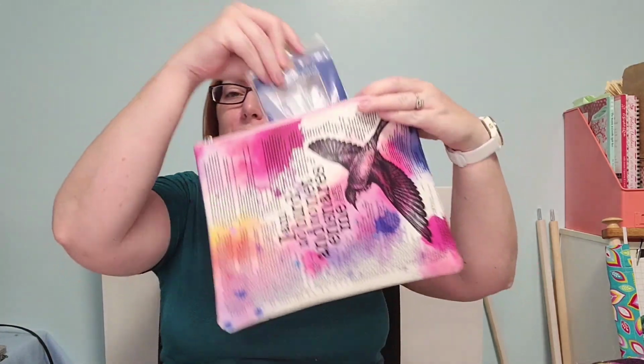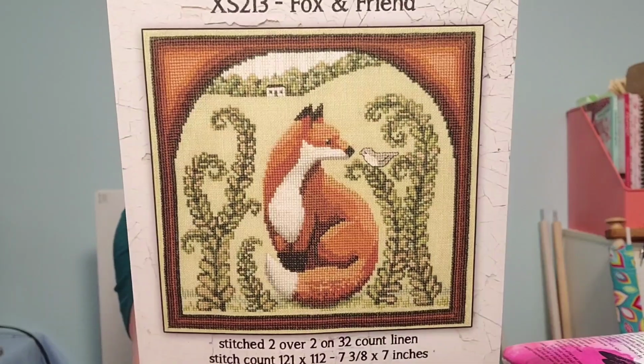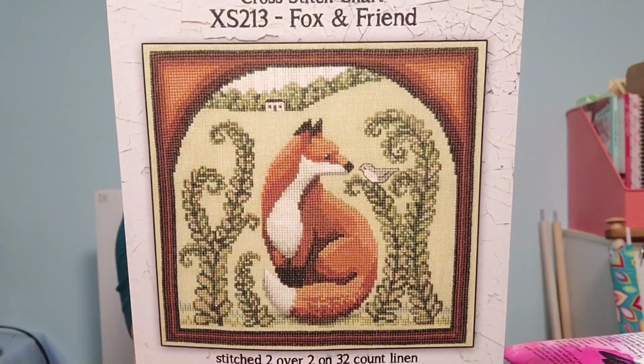There! So my little Mill Hills can go in here now. That works. Okay. So the final one that I started is actually a stitch along that I'm doing with Laura, who I met at StitchCon this year. And this is Teresa Koget, Fox and Friend. And if you guys want to join in, we use the hashtag Fox and Friend SAL, S-A-L. So there's what he looks like with his little bird friend.